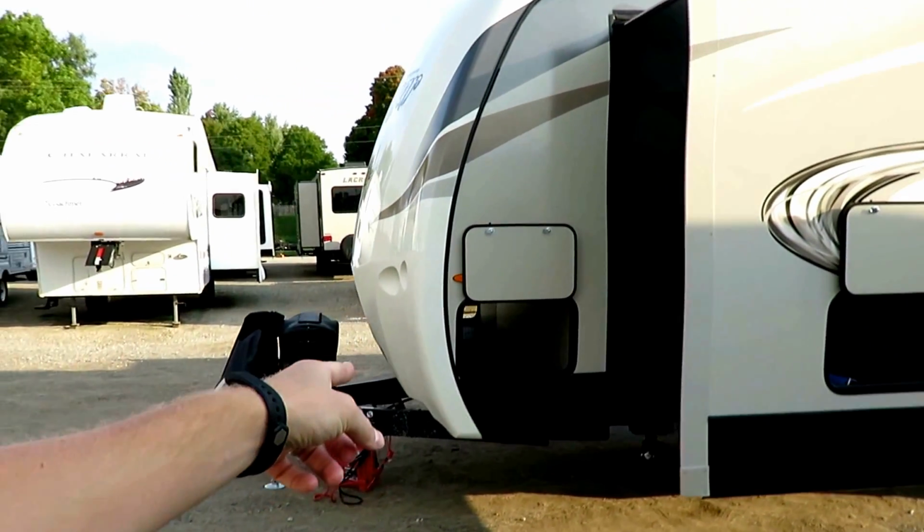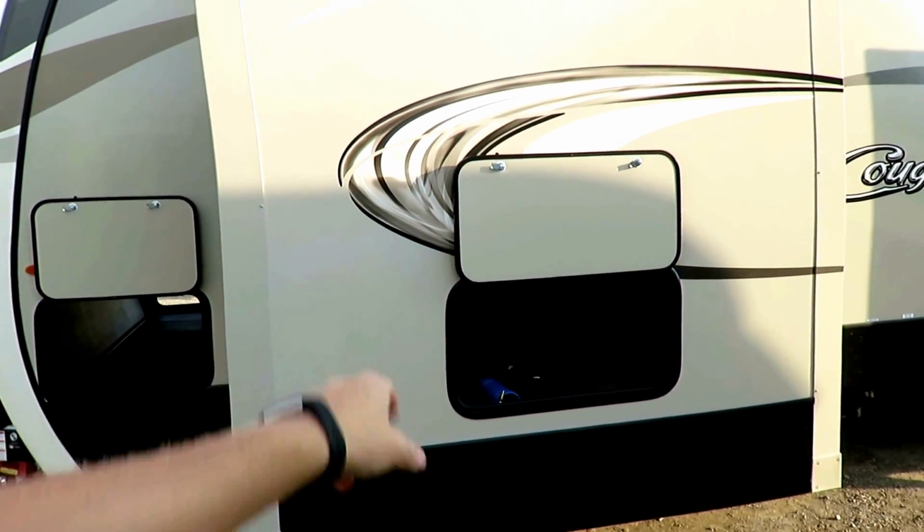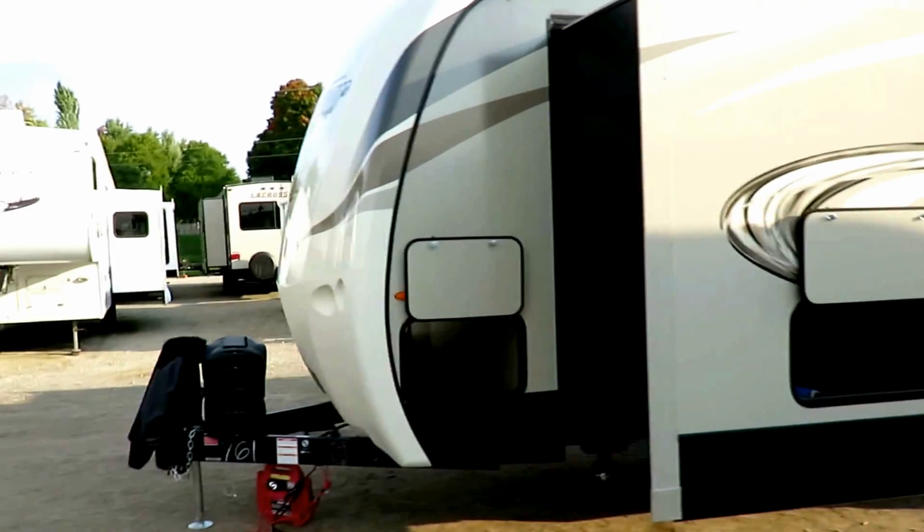So we have a pass-through storage I've mentioned too many times already, but we also have storage below the master bed, and that's very cool. You've got excellent outside storage in this one.